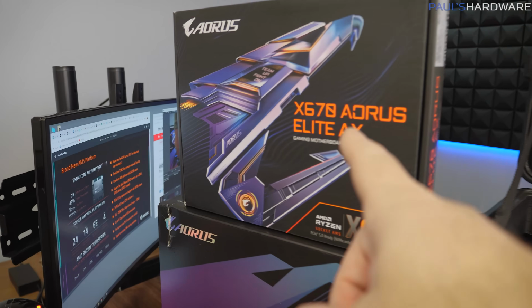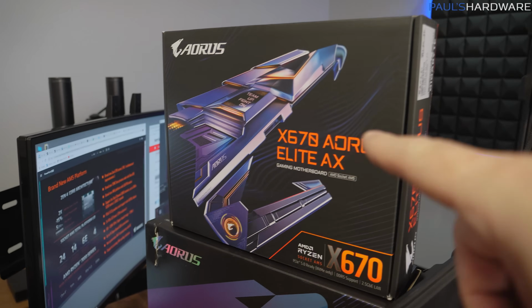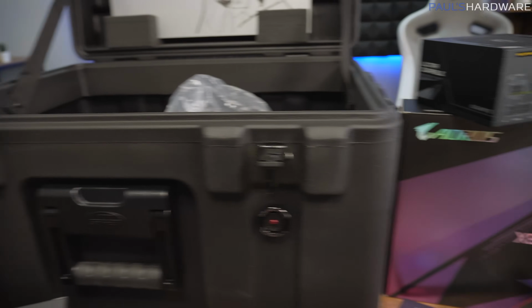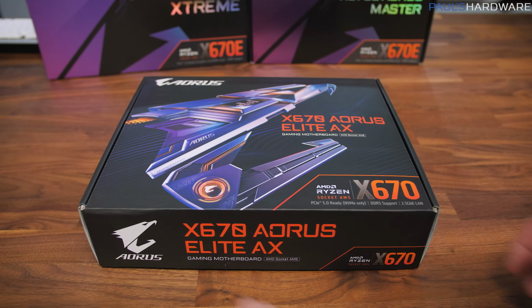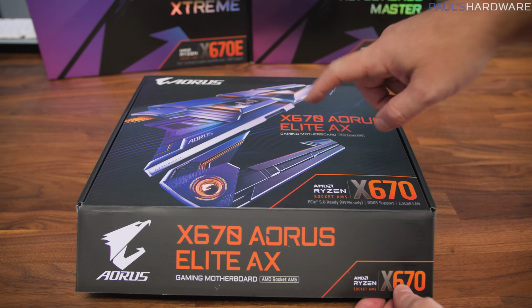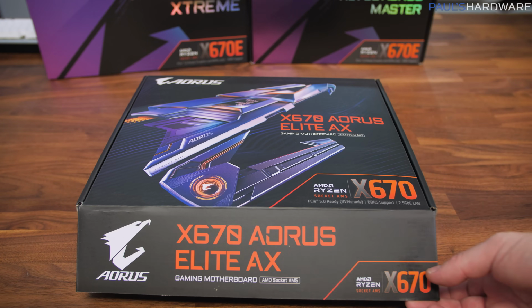But here's the deal. To round out this video, I've got some of the detailed stats for each of these motherboards, so I'm going to take each one out of the box and give each one a closer look, and we'll see which one you guys like best. Let us begin with the X670 Aorus Elite AX. And this is, again, the only non-E motherboard that we have here from our trifecta.